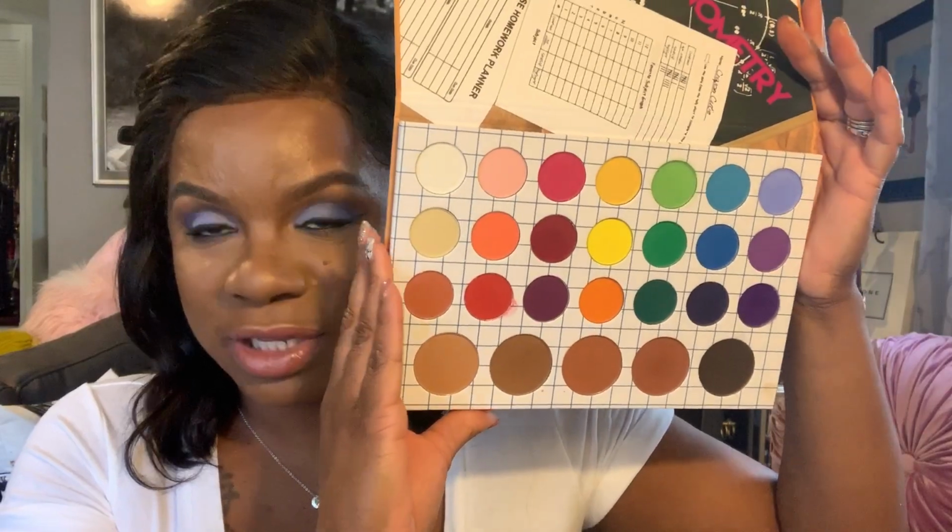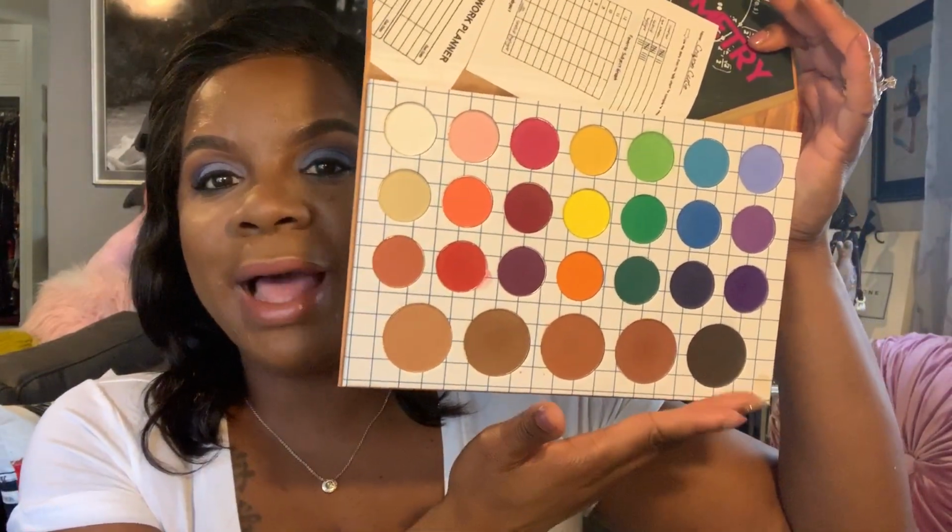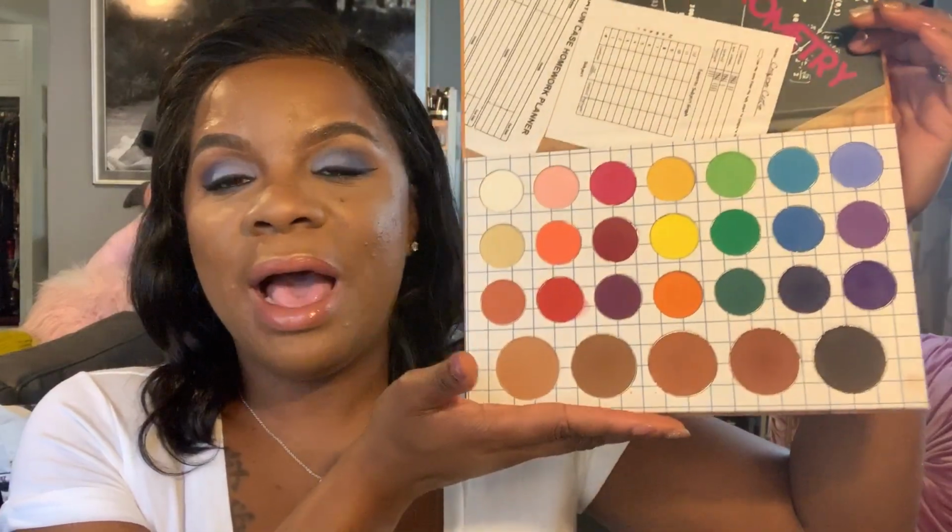This was really good, very worth it. I'm tired of getting screwed by these big name companies that are charging me way too much money for eyeshadow. This was worth it. It has every color you just about need. It has your transition shades here. Your black if you want to smoke something out. I mean, this palette is amazing. No fallout on my face. Oh, I forgot to do my inner corner highlight. I'll do that while I'm talking to you.